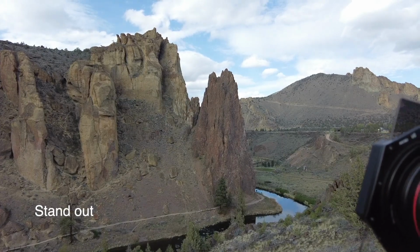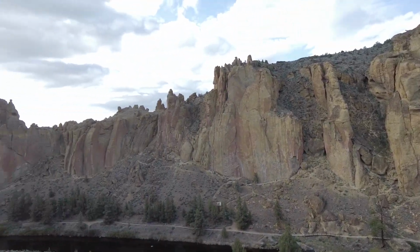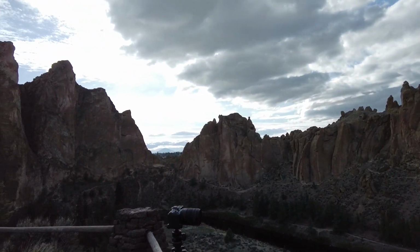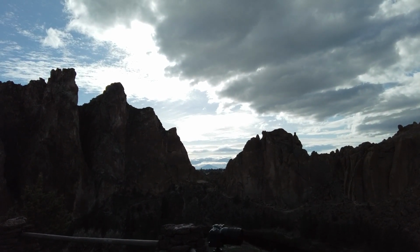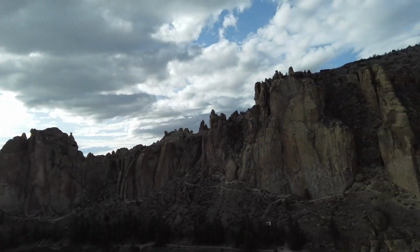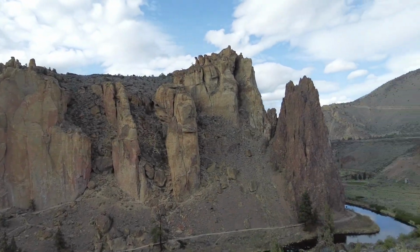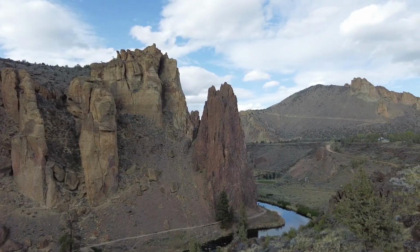Now, the challenge we've been having this afternoon, if we scan this way, is that we've got all these big clouds coming in and the sun is filtering through the clouds, and every once in a while the sun disappears. So we're waiting for times when the sun will actually break through and light up this rock.